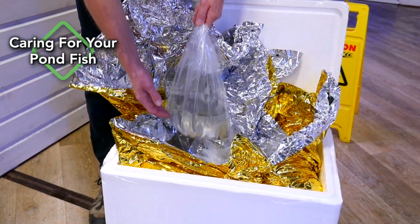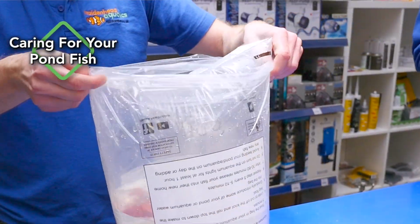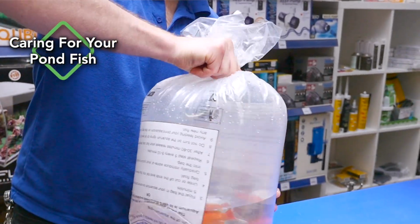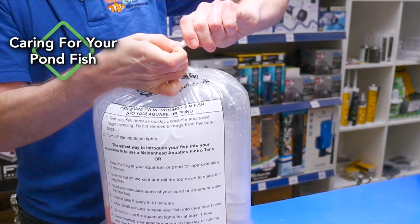Well-packed fish are excellent travellers, but the less time they spend in transit the better. If your journey home will take an hour or more, let the staff know, and they'll be able to help ensure that things go as smoothly as possible. Make sure you follow the unpacking instructions printed on the fish bag when introducing them to your pond.